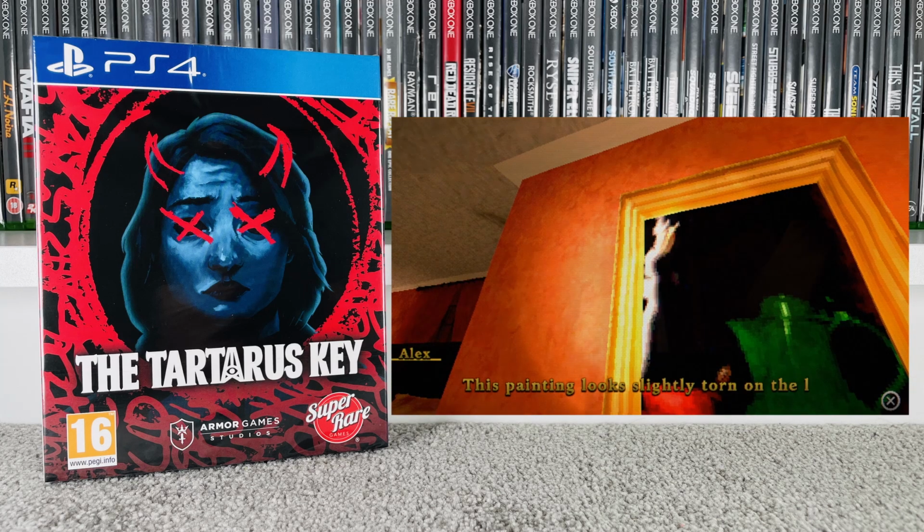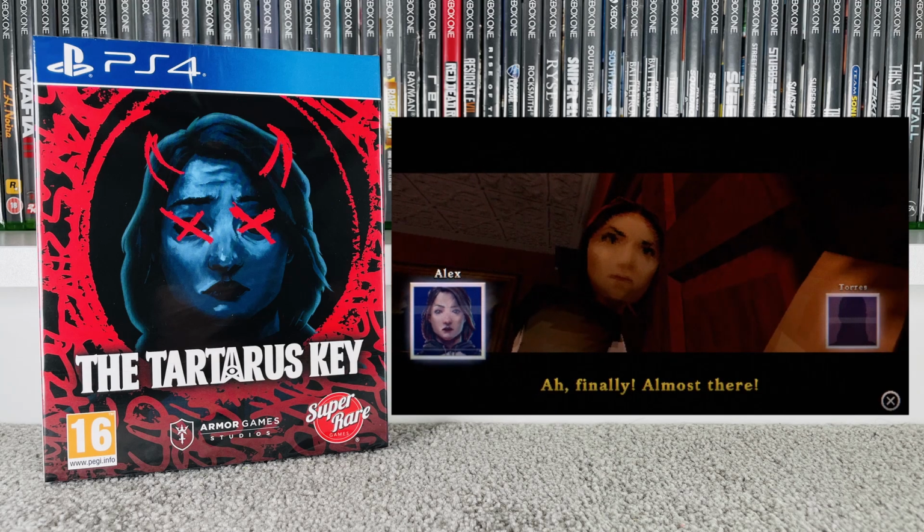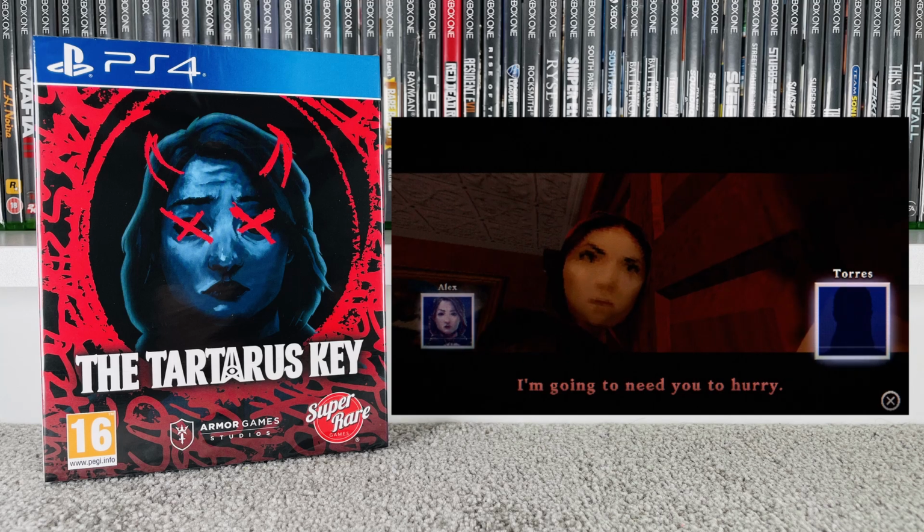Some of these puzzles involve other prisoners, and the ending that the player receives depends on how many people they save. Now, the graphic style of this very much reminds me of PS1, early PS1, Alone in the Dark, things like that.